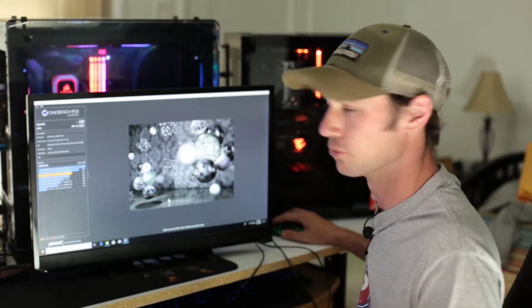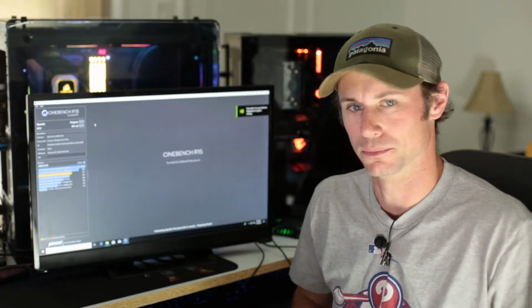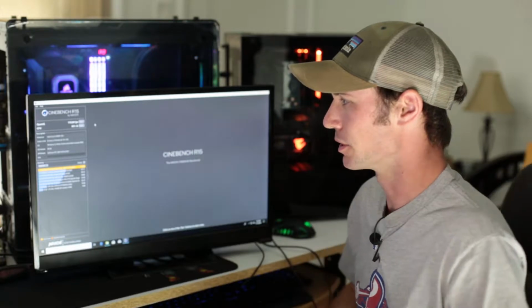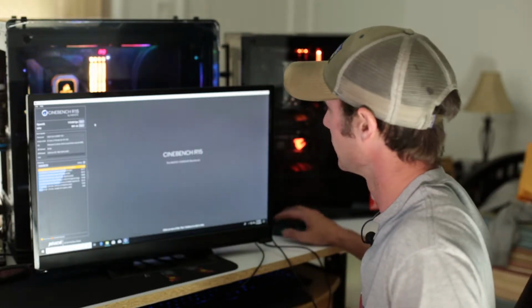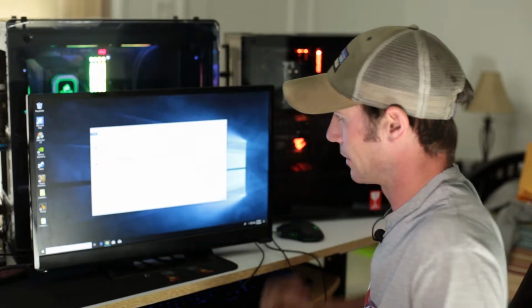So now what we'll run is our other tests, so this will help see what we do graphics-wise also. Alright, so we finished up the OpenGL test. We got a score of 119 frames per second, which is pretty good considering we have an i5 in it and a mid-tier graphics card, so definitely a solid PC to game on. We won't save the scores.